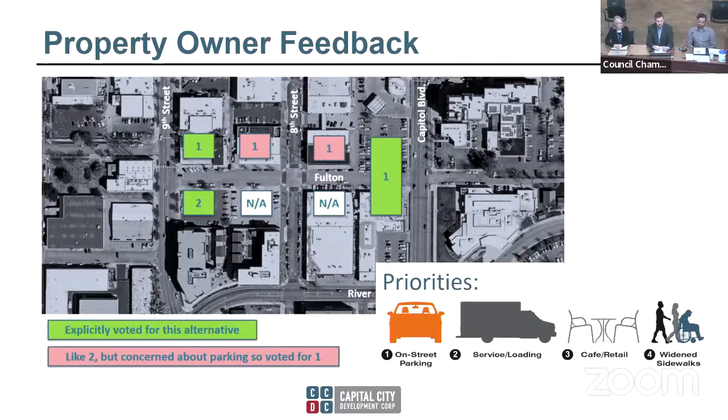You had one that preferred concept number two. And then the ones that are identifying peak, they preferred concept number one, unless there might be future structured parking in the area. And, you know, sort of high level, they like the idea of having more trees, wider sidewalks. But if the requirement was that they gave away their parking, they just couldn't get there.